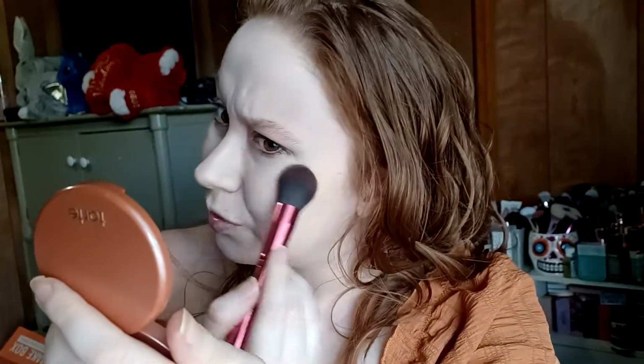And these blushes alone retail for I think like $22 or $26. A lot of things from Tarte actually retail like between 20 and 30 bucks. So I don't know if you can see it just like this, but there's without so much light. Hopefully you can kind of tell.